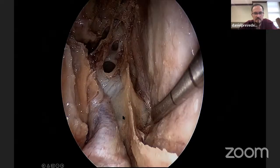So this is the way it looks once you get a flap done here on the right side. You would now dissect the mucosa of the other side, exposing the face of the sphenoid, the rostrum, and you can then drill down here, get a septostomy with a backbiter, and you can actually have access now from both nostrils.